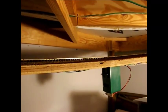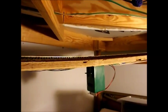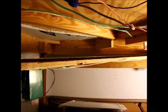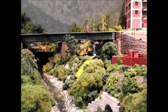The eastbound trains pass up this pretty steep grade. It's about 4%, and does limit the size of trains or requires heavier pulling power. Eastbound trains would emerge here, which is on the west end of the Wilkes-Barre yard.